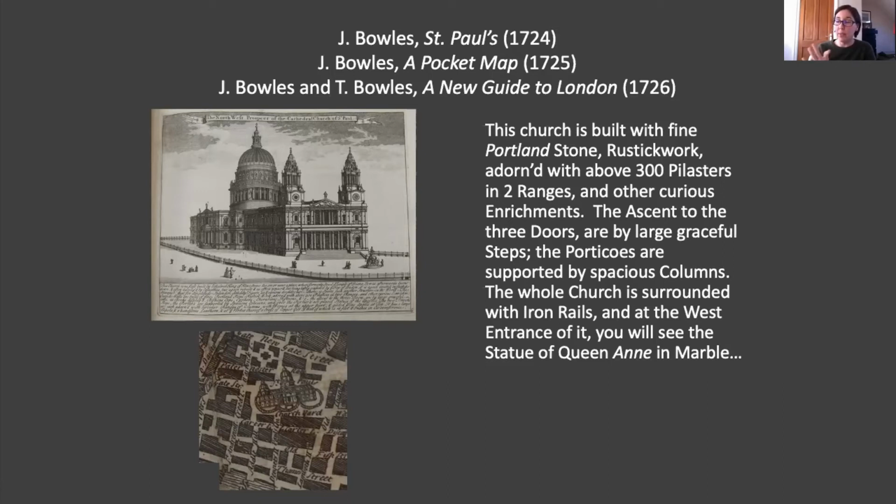So in the bit on the right, you can see that we're given information such as the west front featuring the statue of Queen Anne. So if someone's then going to continue east, the placement of the statue and that description helps you to work that out. And the pocket map also features an architectural elevation to mark the spot of St. Paul's. So we can see this as a different kind of visual aid to help the user to orient themselves in relation to a landmark. So you look for that building on the map and then you can find your way around from there.